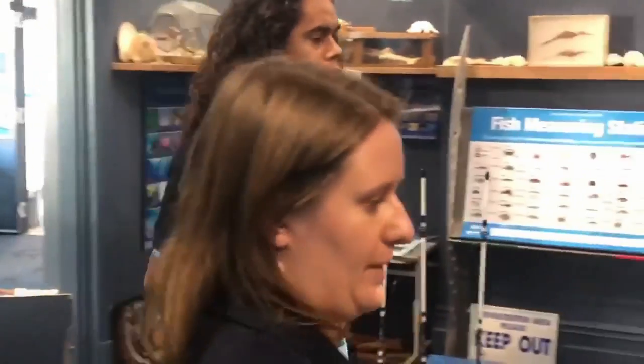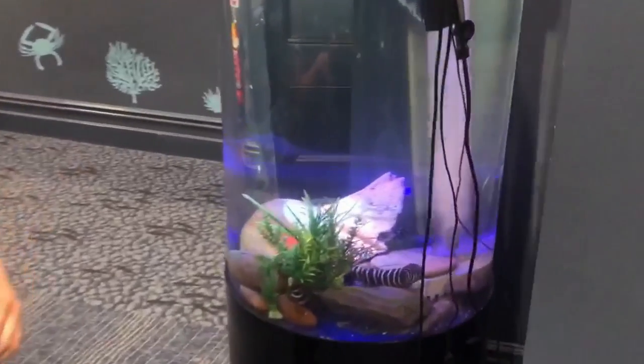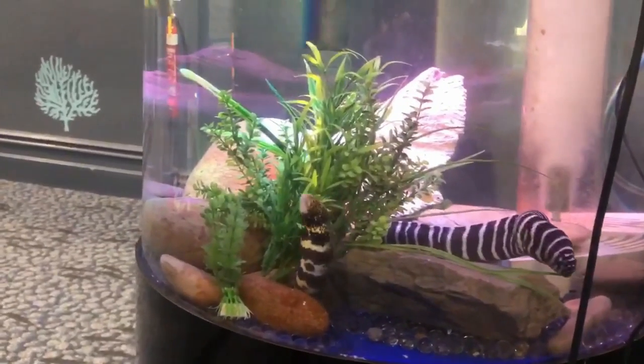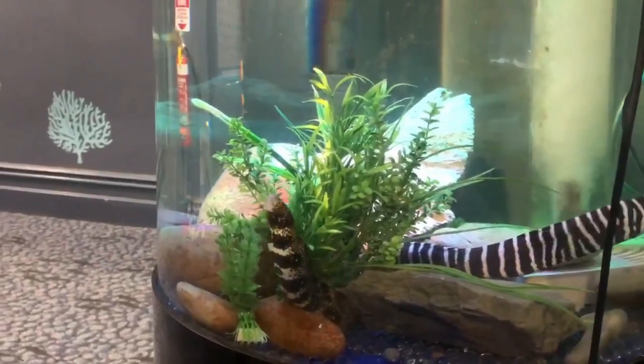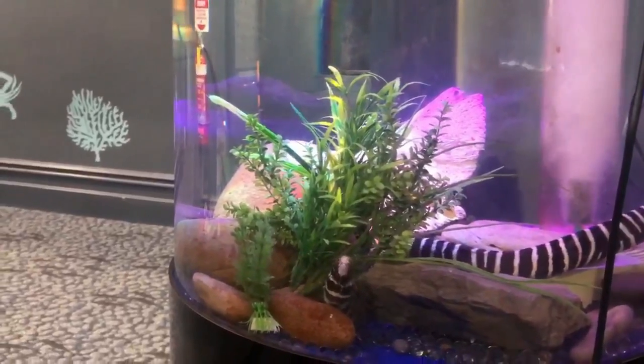Now we'll just show you guys over here, we've also got a couple of tropical animals. So rather than being temperate cold water, these guys are some tropical eels. So these, instead of being from South Australia, would be from the Indo-Pacific Islands and then found around coral reefs and rocky reefs in that area. So these were actually somebody's pets, but now we get to showcase them here at the Marine Discovery Centre and show some people some tropical animals.